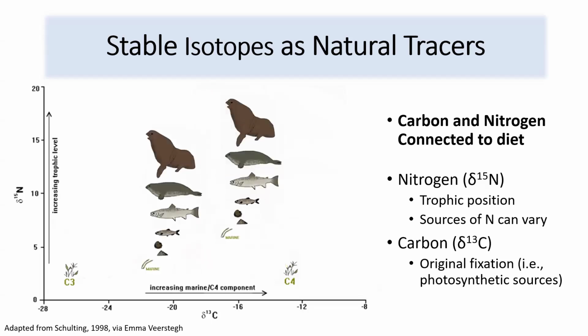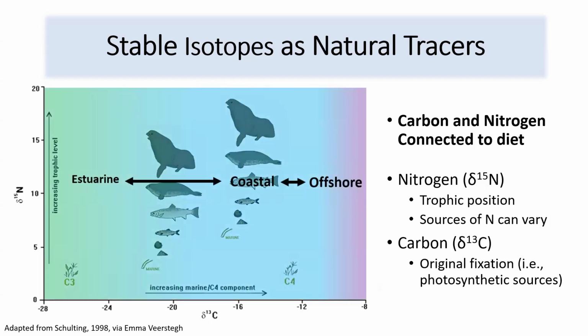But there can be problems if you're looking at two different populations, where there can be a different jumping off point, a different baseline value. So just because one species in one area has a larger delta 15N than in another area, you can't just say it's a higher trophic level, because there could be baseline differences. So you have to account for those. Carbon mostly looks at C3 versus C4 plants, where really negative is C3. So you can think of estuarine or riverine sources coming from terrestrial, mostly C3 detritus, whereas offshore carbon is much more positive. So we can look at this as a gradient for movement.